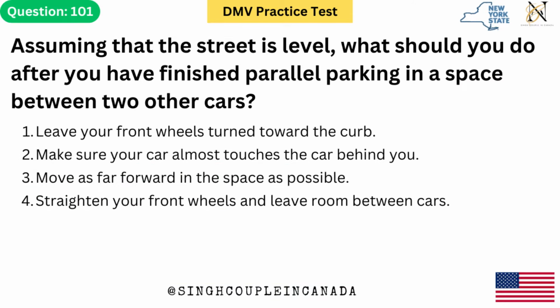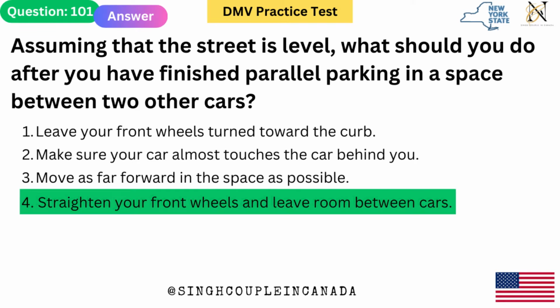Question number 101. Assuming that the street is level, what should you do after you have finished parallel parking in a space between two other cars? 1. Leave your front wheels turned toward the curb. 2. Make sure your car almost touches the car behind you. 3. Move as far forward in the space as possible. 4. Straighten your front wheels and leave room between cars. The answer is 4. Straighten your front wheels and leave room between cars.